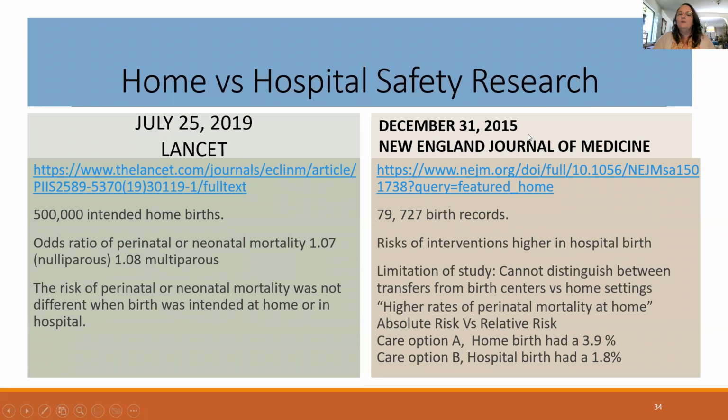So there was one from 2015, that's a little bit old now. They looked at 79,000 birth records, and the risk of intervention was definitely higher in hospital birth, which makes sense, right? The limitation of this study was they couldn't decide who was being transferred from a birth center outside the hospital or a home setting. So that was really a limitation to the study.